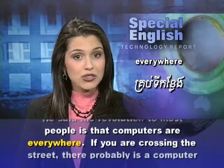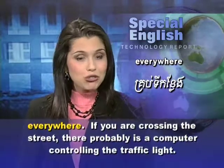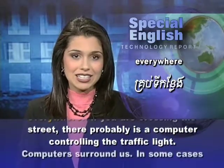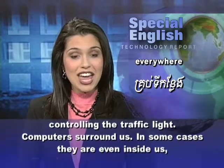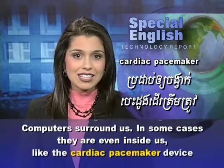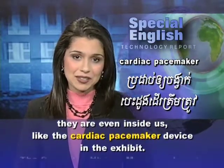If you are crossing the street, there probably is a computer controlling the traffic light. Computers surround us. In some cases, they are even inside us, like the cardiac pacemaker device in the exhibit.